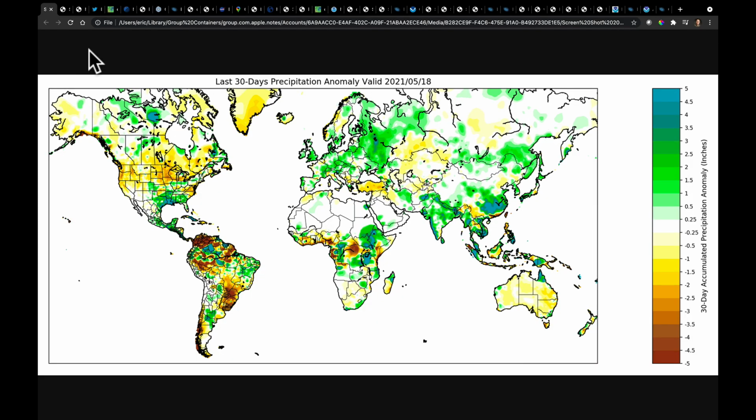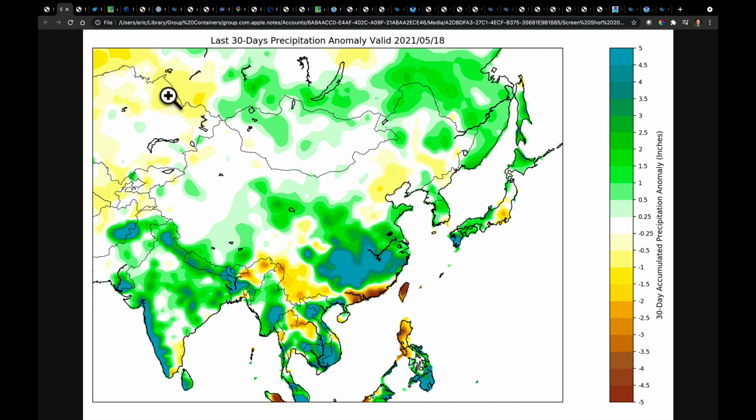To begin today's video, I'd like to give you a bit of an international update. So we're going to start off here by looking at the CPC gauge data, going back over the last 30 days, looking at precipitation anomalies. Let's head over here to parts of India and China first. The last 30 days have been wet across much of India, but you can notice how wet it has been right here along the west coast against the Arabian Sea.